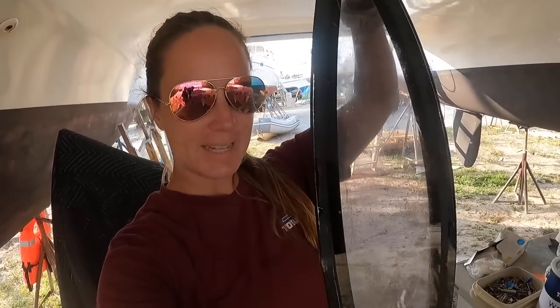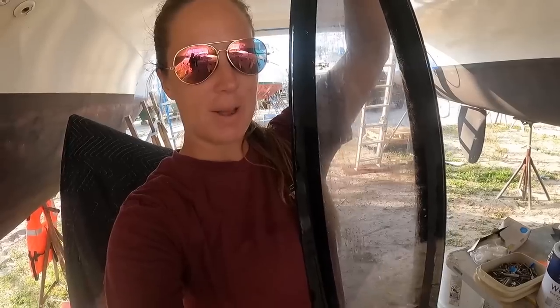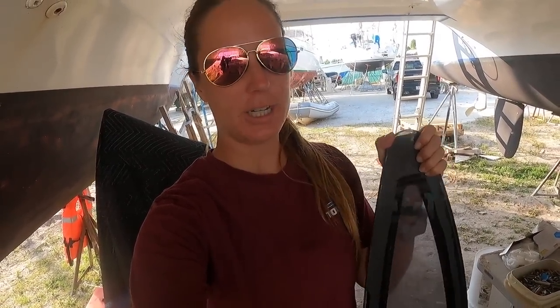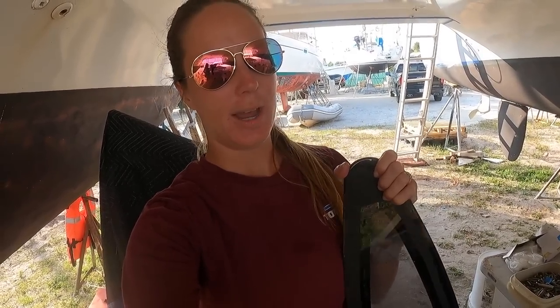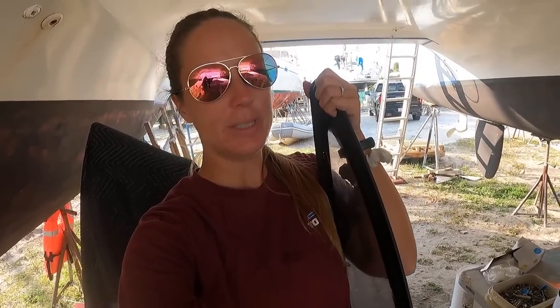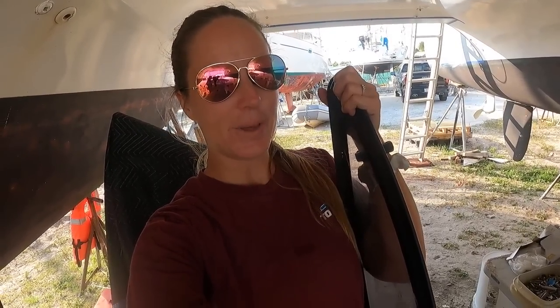All right, so we did find that second dodgy window. And we have actually decided not to put it in just yet. The reason for that is we are going to be painting and fairing and fixing the sides of the boat. So it is actually easier to paint the sides of the boat without the window there, because it's one less thing we have to tape around. So once the sides of the boat are finished, we'll stick this window back on, because that was quite an easy process.